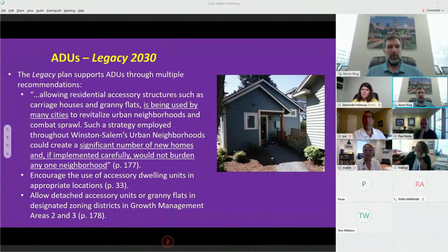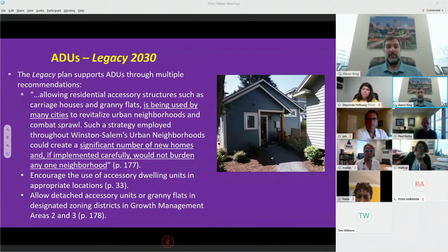And such a strategy employed in Winston-Salem's urban neighborhoods could create a significant number of new homes. And the idea there is that you wouldn't be overburdening one neighborhood, that you could spread the growth demands around, again, through the general density concept through accessory dwellings. Legacy also encourages the use of accessory dwelling units in appropriate locations, and also recommends allowing detached accessory units or granny flats in designated zoning districts in our growth management areas 2 and 3.